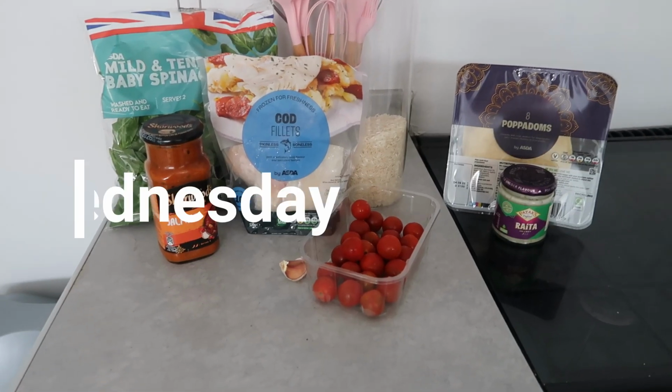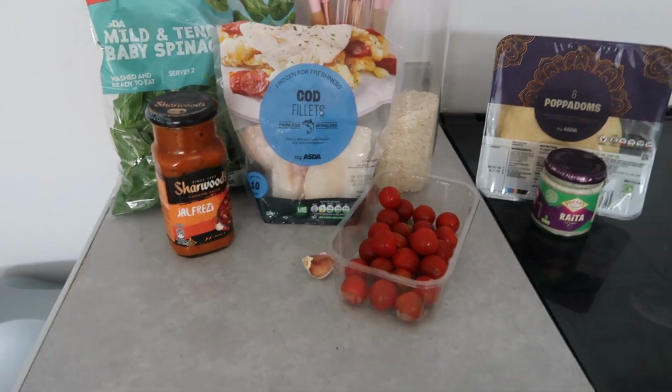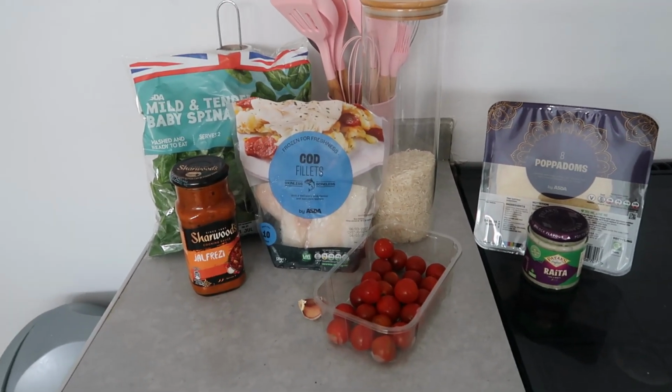It's Wednesday evening now, guys, and it's time for us to make a quick and easy fish jalfrezi with basmati rice. Serving it with some poppadoms and some rice over there. Let's dive into the ingredients and the overall cost of this meal.